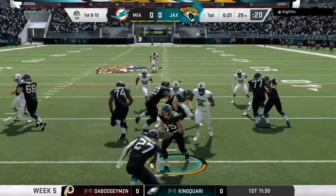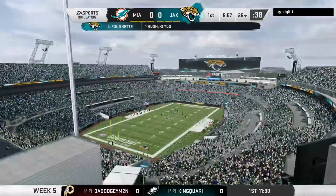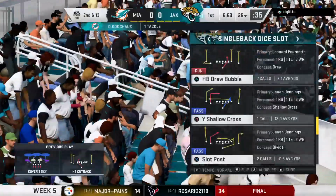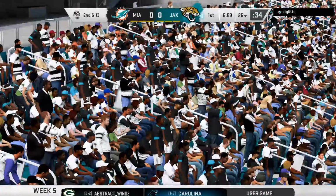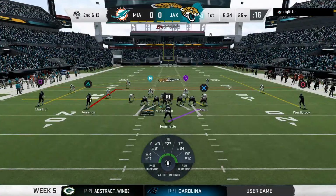On the ground, this is Leonard Fournette. And that play going absolutely nowhere as he's belted before he could get out of the backfield. That'll set him back with a loss of 3 on the play. And that'll make this a 2nd and 13.